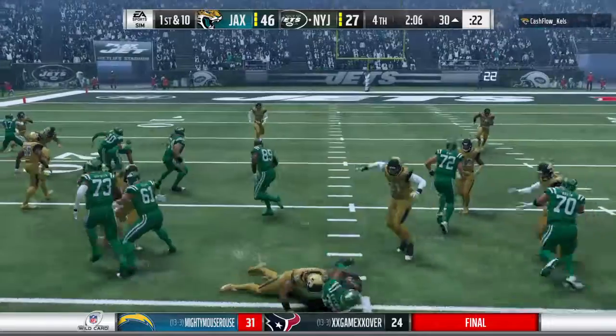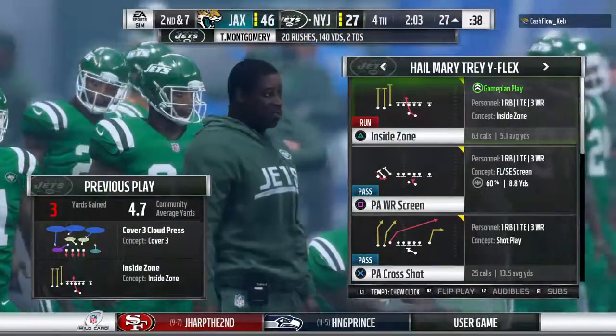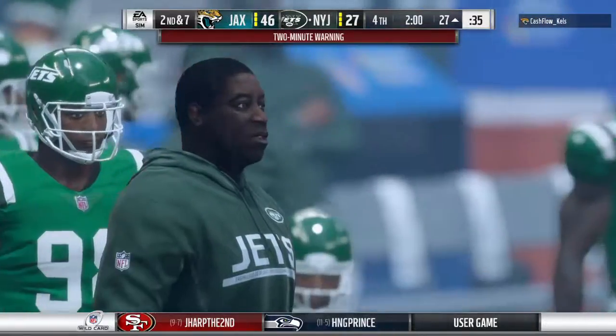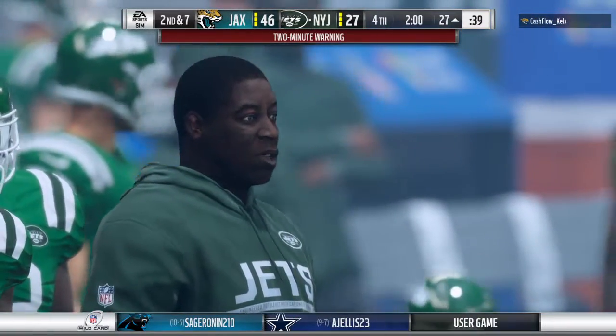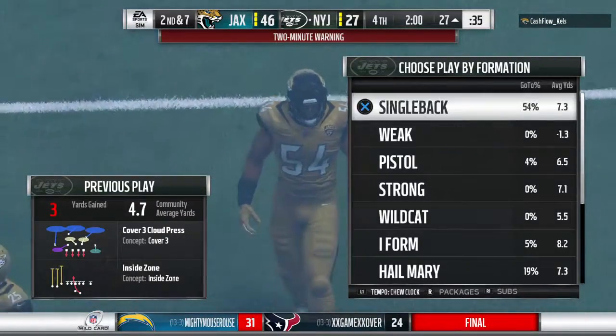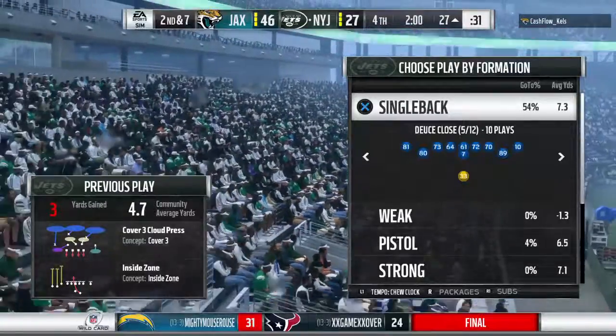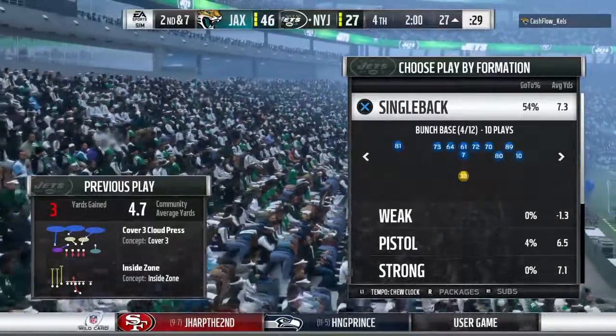Following the penalty, Montgomery about 3 yards there to the 27. Time for a break. We'll come back to wrap this one up after this.